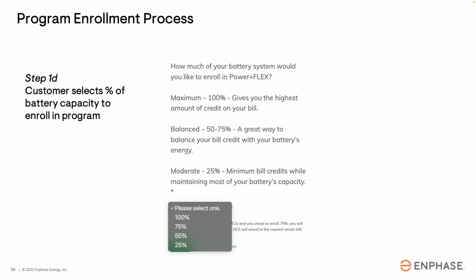The advantage here would be if customers really are motivated to have as much backup power as they possibly can and aren't as concerned about maximizing their in-year ongoing program participation incentive, right? Balanced would be that 50 to 75%.